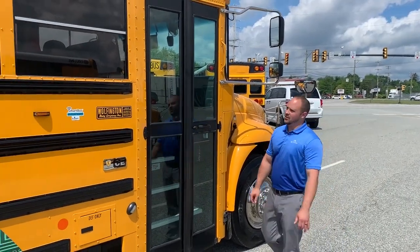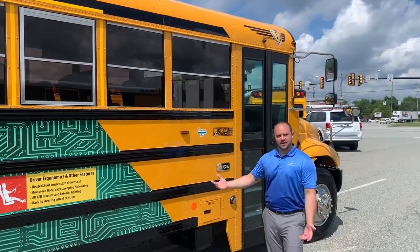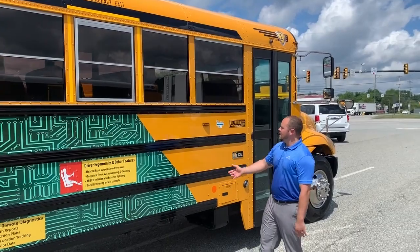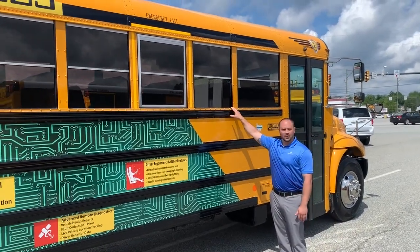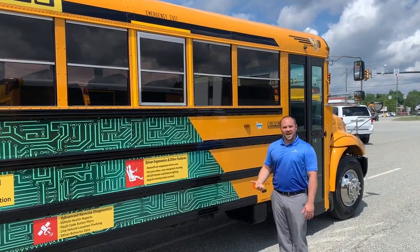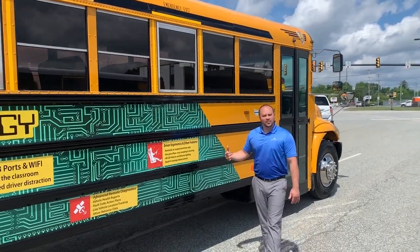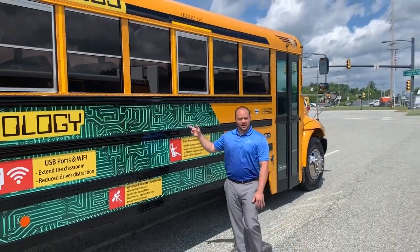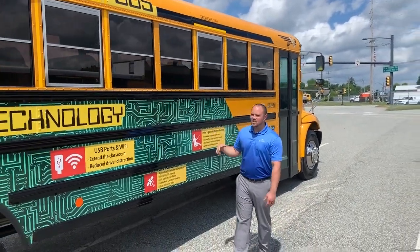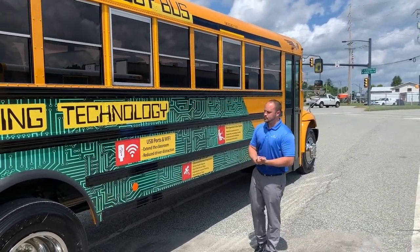As you walk back here, you'll notice that it has tinted windows. Of course, you can have the option of tinted or non-tinted, as well as the color of your window frame. You can get black or you can get the natural aluminum finish. You'll see a little bit more inside, but we've updated our windows starting in 2018. A lot easier, user-friendly, more dependable.